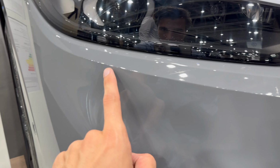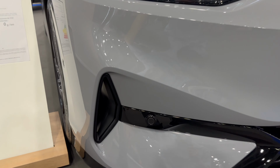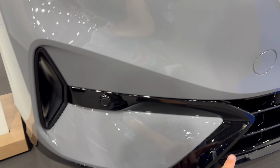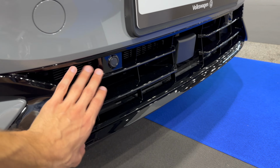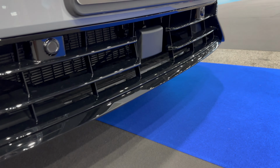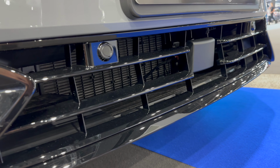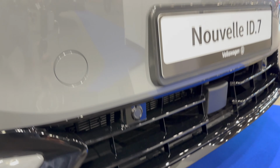So this is some sort of non-metallic gray color. And over here you can see side tunneling, so they added a little bit of contrasting piano black details there on the front grille at the bottom as well. You can see parking sensors are integrated in the black pieces. We have the radar, and this is a big opening, but they've added a cover in the front radiator grille, so it doesn't get damaged by stone chips.